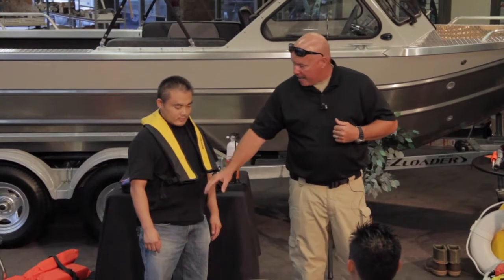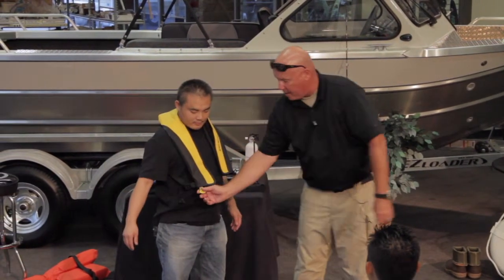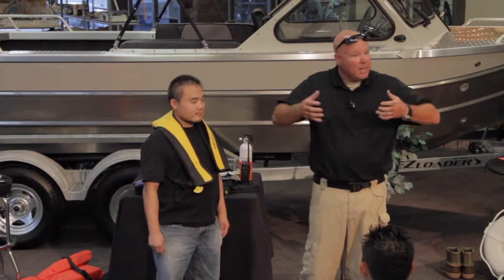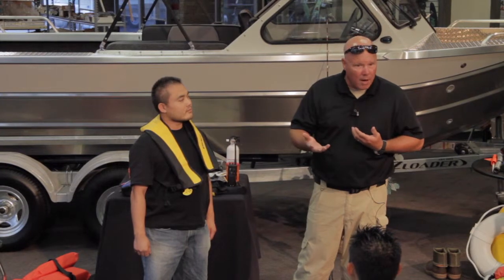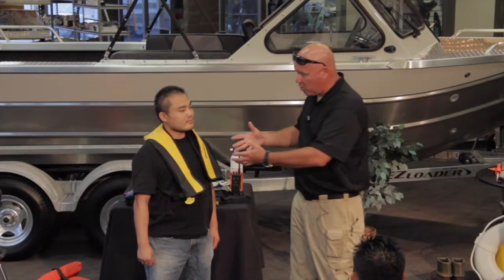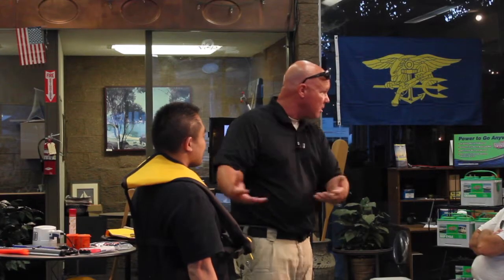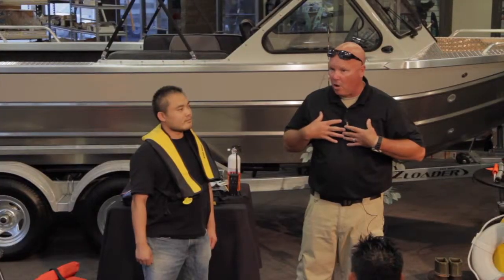But if it's an automatic inflating life jacket, it doesn't have this cord right here. I mean, it does, but it automatically inflates when you fall in the water. It's designed to inflate when you fall in the water. That's doing its job. So when you fall in the water, it inflates and allows you to, even if you're unconscious, float with your head above the water. And it's comfortable to wear all day long.